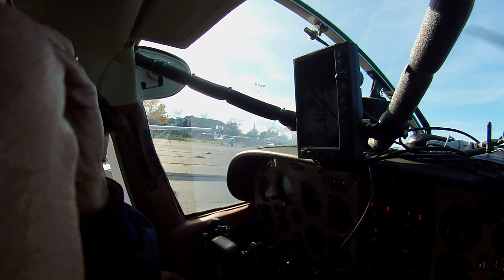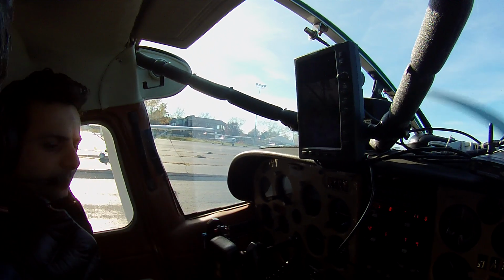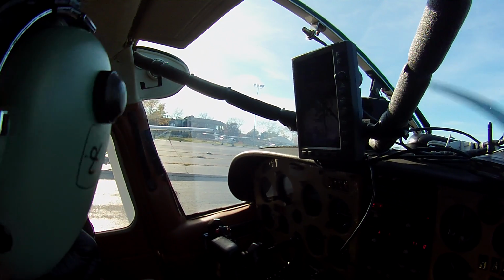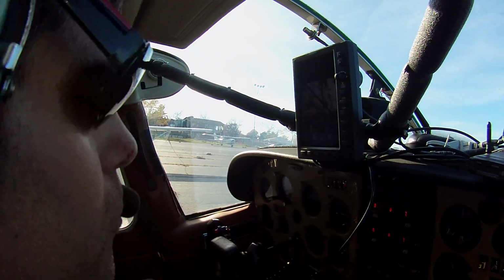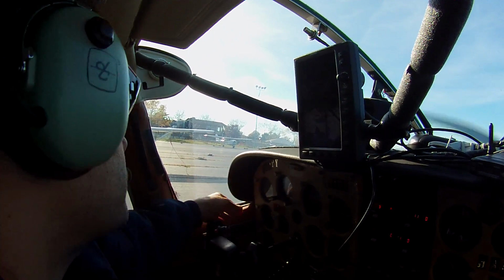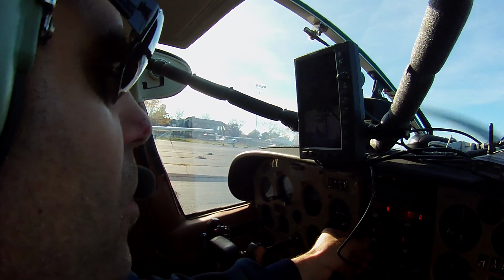Republic Airport information Juliet, time 1853 Zulu, wind 330 at 16, gusts 28. Straight down the runway, 330 at 16, gusting to 28, so that's not too bad. Temperature 9, dew point -4, altimeter 29.83. Visual approach in use. Okay, we got Juliet.